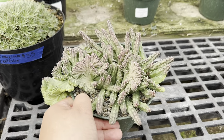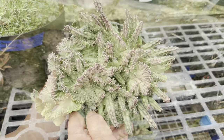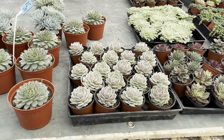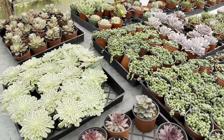These are cool. Huernia procumbens crest. These are $14 each. I'm definitely intrigued by this plant. Checking out all these 4-inch succulents. These are all $3 each.